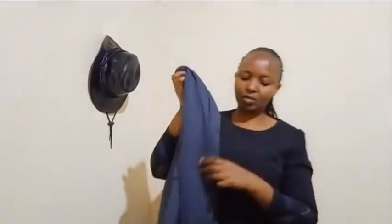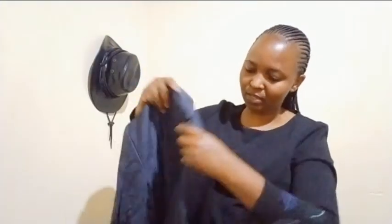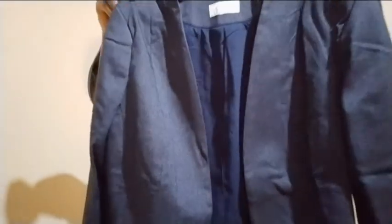It's perfect for formal wear. I love the details on the hands. I wish it had some buttons here, but regardless, it's still beautiful. I love the fact that it has a lining inside. The fitting is perfect, and the cut in front, just look at the styling at the front here. Isn't it just perfect?